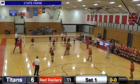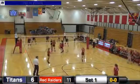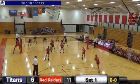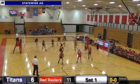Caitlin Briggs was right there. It looked like to me that the ball was right in between Caitlin Briggs' hands. Number 12, Kucher, I should say, I'm sorry. Kucher from Red Raiders is serving up right at Folliver. Callie Erdahl with the set. Stephanie tips it over.